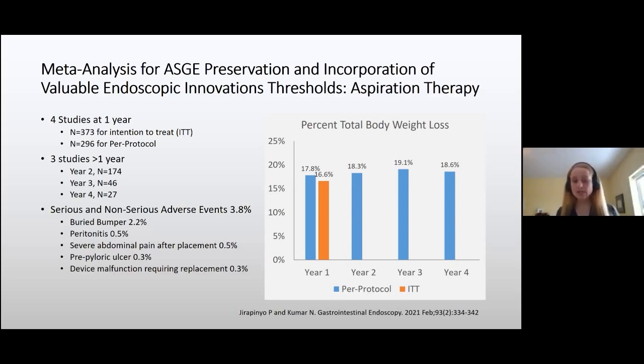And in terms of serious and non-serious adverse events, there was 3.8%. Some of these adverse events that were reported as serious did not actually require surgery or hospital stays. Buried bumper in 2.2% of patients, peritonitis in 0.5%, severe abdominal pain after placement in 0.5%, pre-pyloric ulcer in 0.3%, and device malfunction requiring replacement in 0.3%. So in general, very serious adverse events that did not have sequelae associated with them.